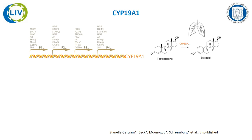CYP19A1, also known as aromatase, was identified as a major sex hormone metabolizing enzyme that converts testosterone to estradiol. And the CYP19A1 gene contains predicted binding sites for key transcription factors, such as for cytokine-induced NF-kappa B, for example, STAT1, STAT3, STAT4, STAT6, and many others. This highlights the critical role of CYP19A1 in sex-specific immunity.